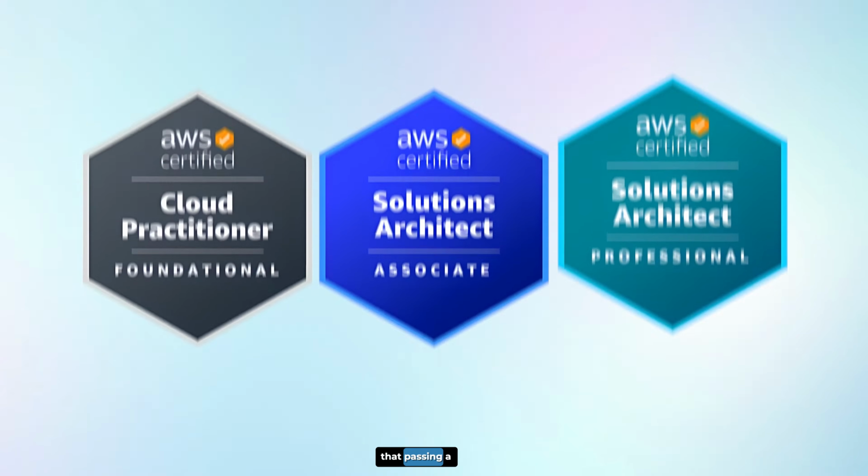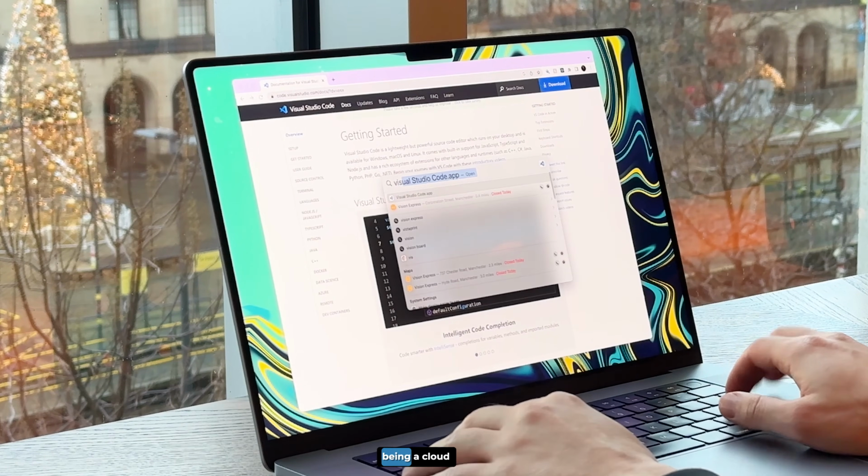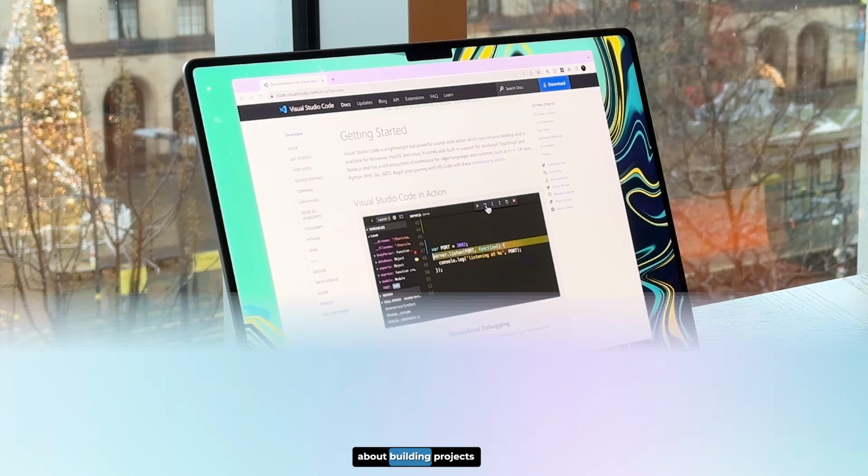The truth is that passing a cloud certification is not going to get you hired. In fact, cloud certifications are pointless if you have no practical hands-on experience, because being a cloud engineer is all about building projects for clients. To get hired, you have to follow the CloudMac model.